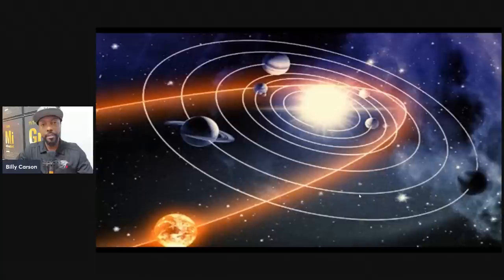Now, that orbit has slightly changed over time, and now modern astrophysicists say that it's about 4,200 years because they discovered this. It's not even a mystery. It's actually in the history books now. They call it Planet Nine.